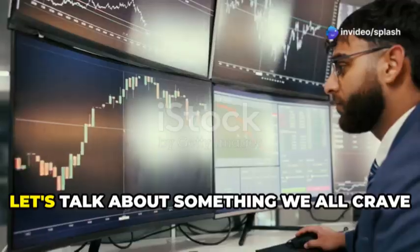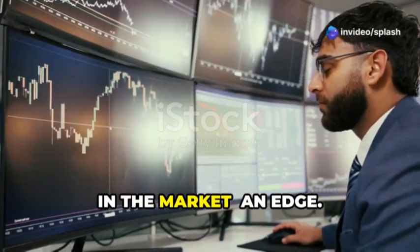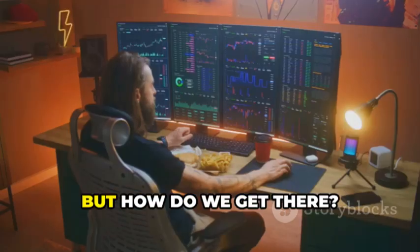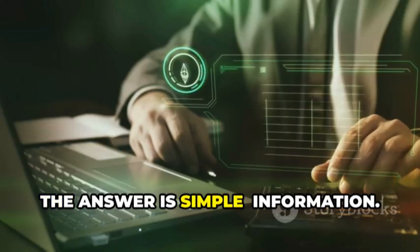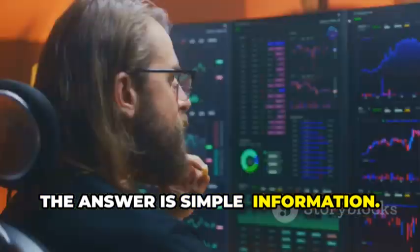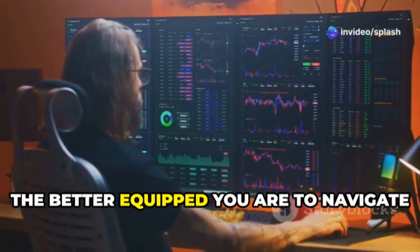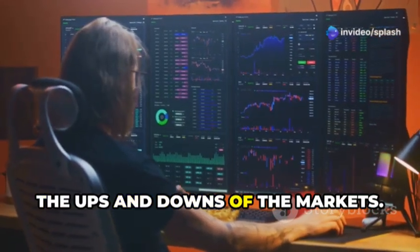Hey there, fellow traders. Let's talk about something we all crave in the market: an edge. We want to make smart decisions that lead to profits. But how do we get there? The answer is simple: information. In the world of trading, knowledge is power. The more you know, the better equipped you are to navigate the ups and downs of the markets.